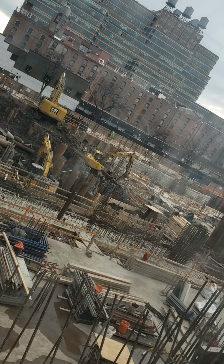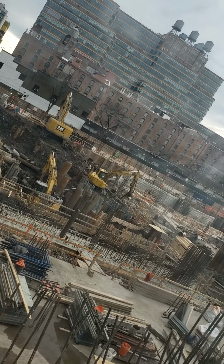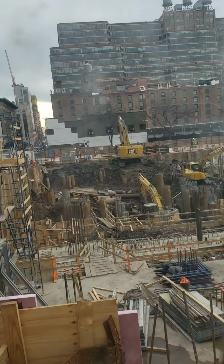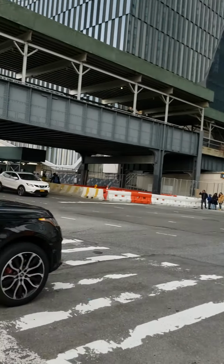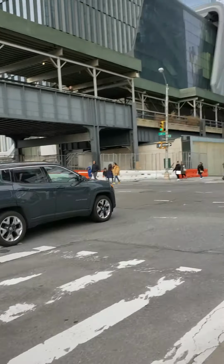So those pilings are going way down into the soft mud of the Hudson floodplain to find a firm enough holding for a skyscraper that we have no idea how tall it's going to be, but it's going to be big, and it's going to tower over everything, all of this. And the Hudson Yards trains will be underground. They'll no longer be out in the air. They'll disappear under a giant skyscraper as well.